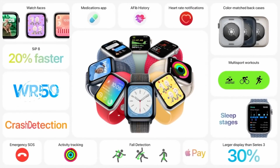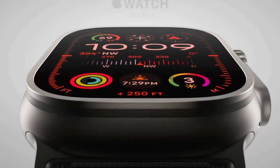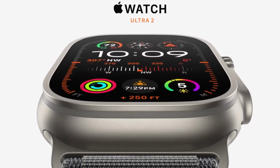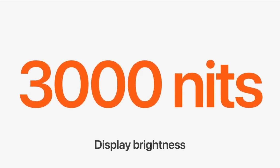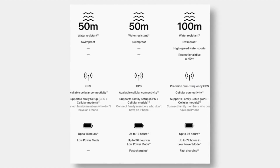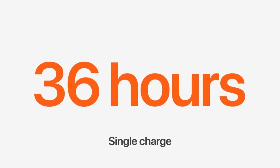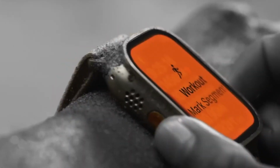But if the Apple Watch SE2 is not enough for you and money is not tight in your pocket, then you can safely take the second generation Apple Watch Ultra. This is a super bright screen. Think about it. Its brightness reaches up to 3000 nits. The ability to swim and dive with the watch to a depth of up to 100 meters, and incredible autonomy of up to 72 hours in low power consumption mode.